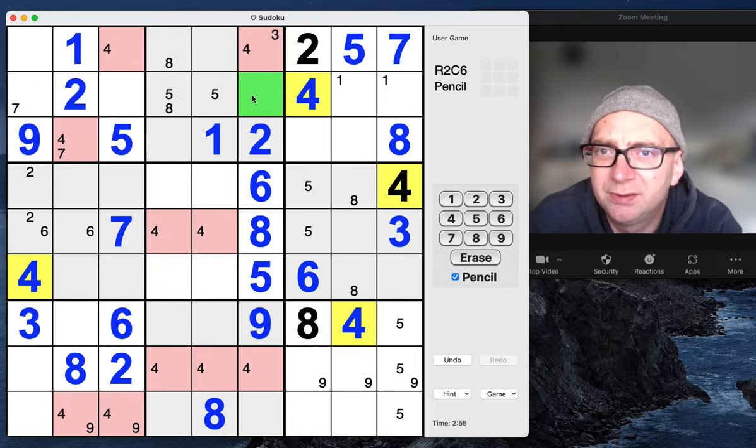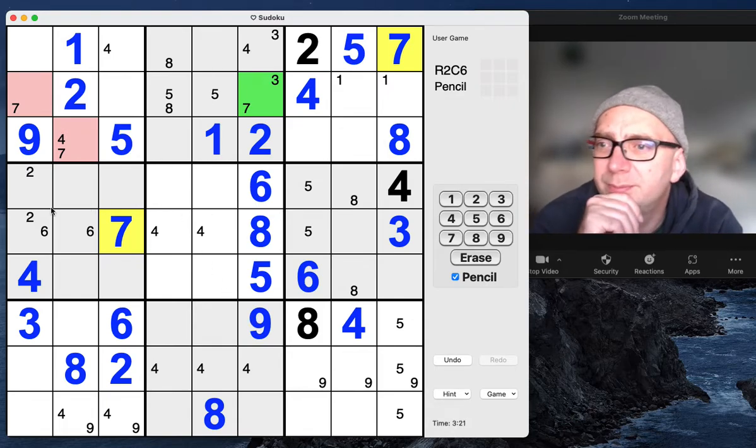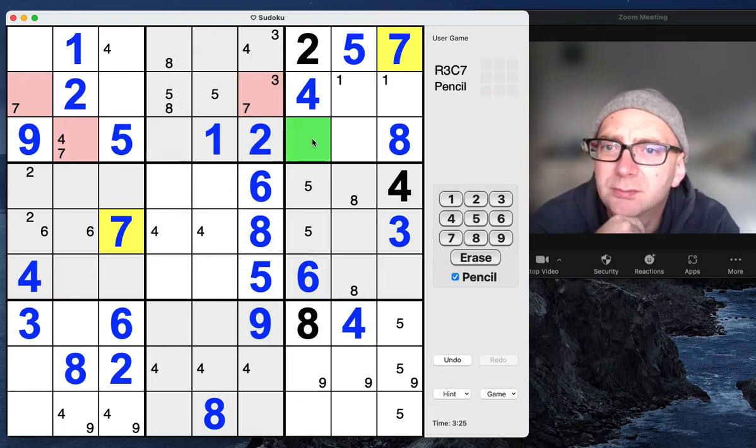But there's a 4. So let's have a look at this one. This is of course still going to be a 3 or a 7. Okay, a 4, 3 and a 7, 3. 4, 3 and a 7, 3. Let's have a bit of a mooch around. So 1, 2.